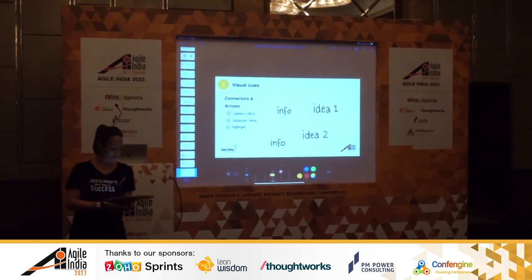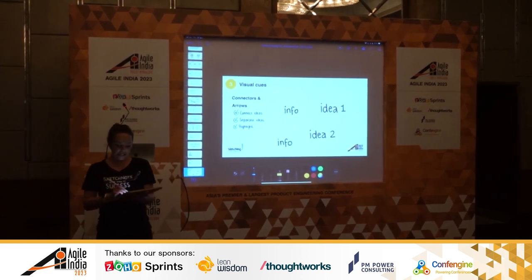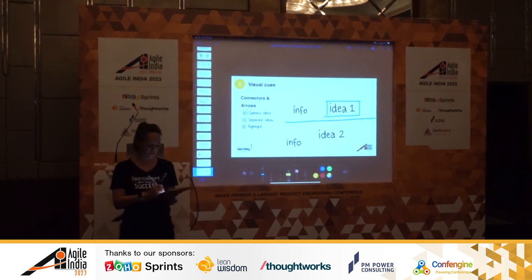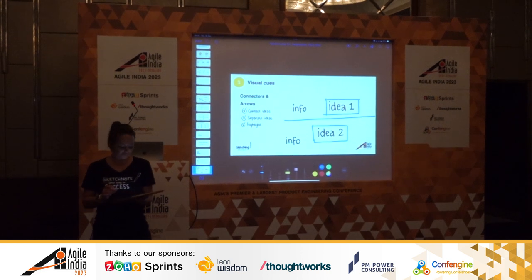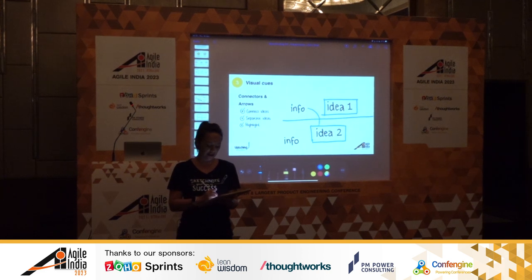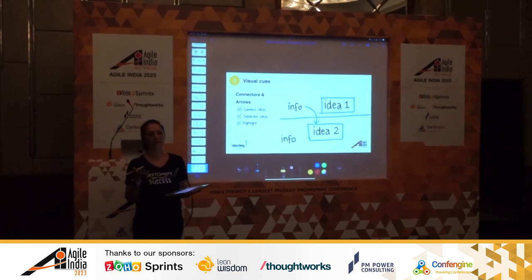Okay, the next one is connectors, separators, and arrows. So let's say we've got lots of ideas and information. An easy way to separate things very quickly is to use a line to separate them. You can also contain it to say this is idea one, this is idea two. A way that you can show direction or a connection between something is using a line. So if this information relates to this idea, I can put a line or an arrow. And suddenly we're sorting information and ideas in a very quick and easy way.